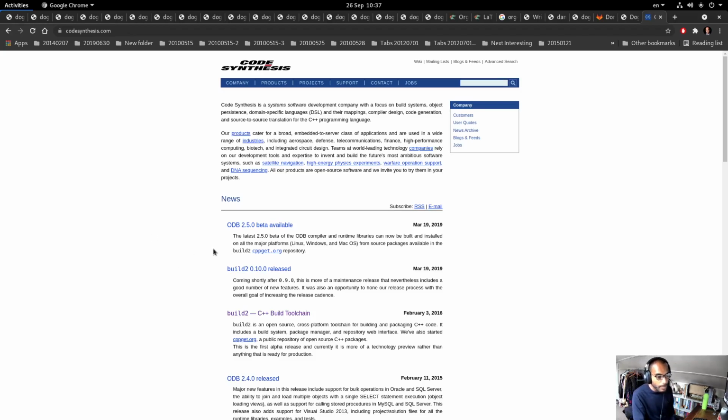There's not a lot happening at the moment in code synthesis, to be honest. In 2019 no less change.